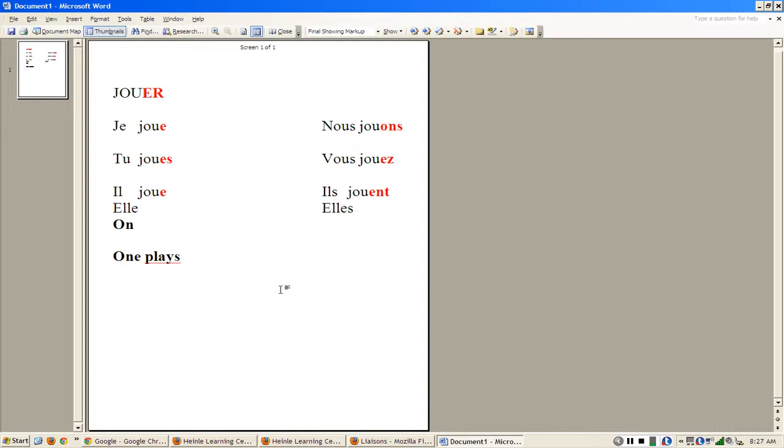Let's work with a verb like aimer. To like or to love. Also, a lot goes on context with aimer. Whether you say j'aime, do you mean I like or I love? Now, you don't say je aime. Whenever you have a verb or a noun beginning with a vowel, you use that apostrophe so that it just slides. J'aime.